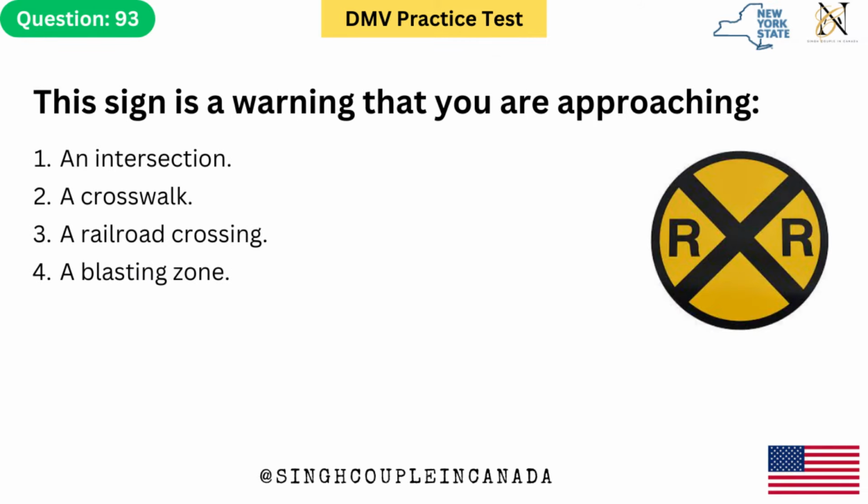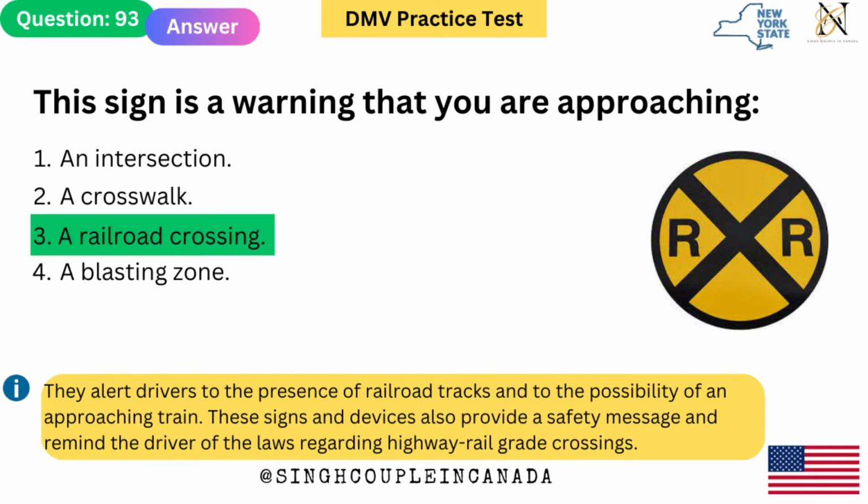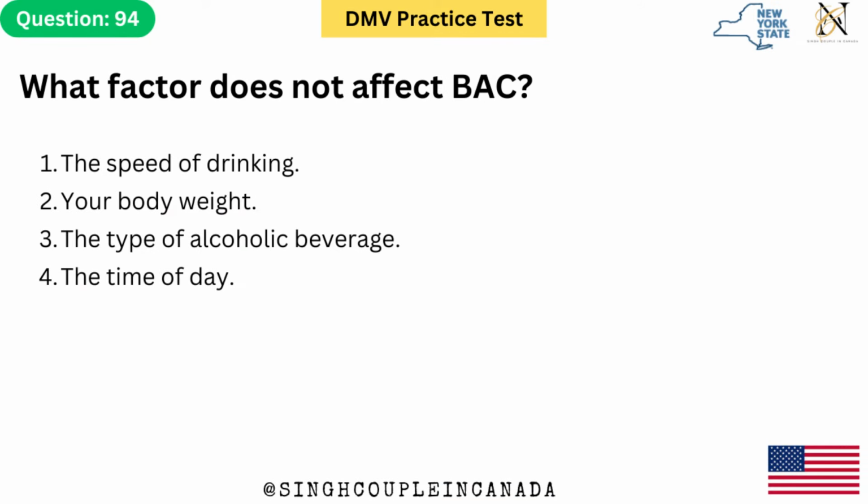Question number 93. This sign is a warning that you are approaching 1. An intersection. 2. A crosswalk. 3. A railroad crossing. 4. A blasting zone. The answer is 3. A railroad crossing. They alert drivers to the presence of railroad tracks and to the possibility of an approaching train. These signs and devices also provide a safety message and remind the driver of the laws regarding highway rail grade crossings.